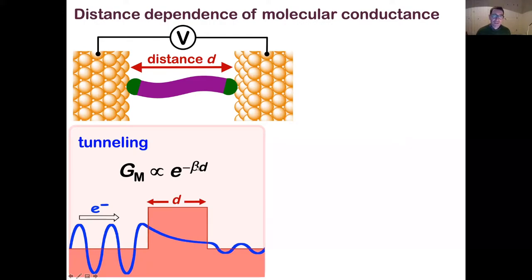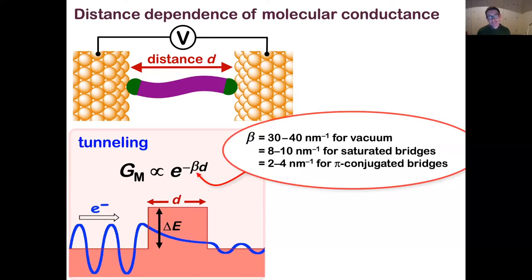quantified by this beta attenuation factor. So beta says how quickly the conductance falls off with the length of the molecule. And so you can measure beta for different types of molecules, and you find that saturated ones have a larger beta, that means a more rapid fall off of conductance with length than pi conjugated ones.